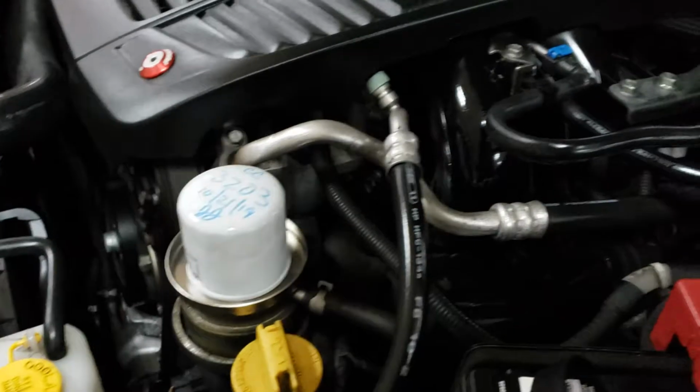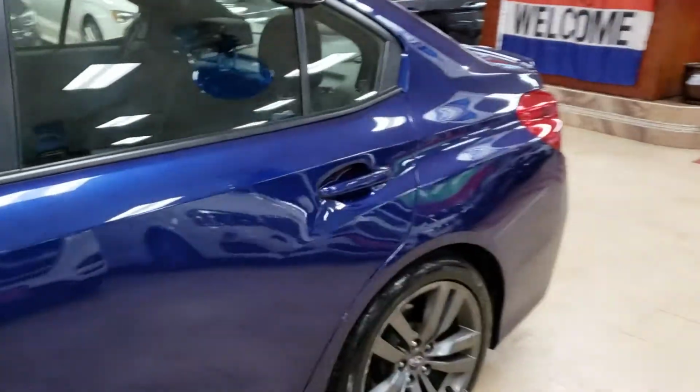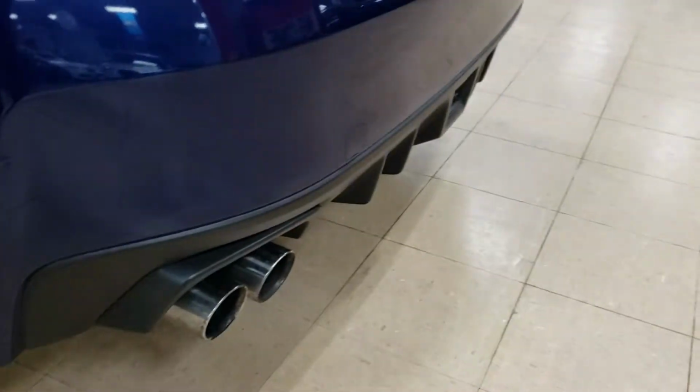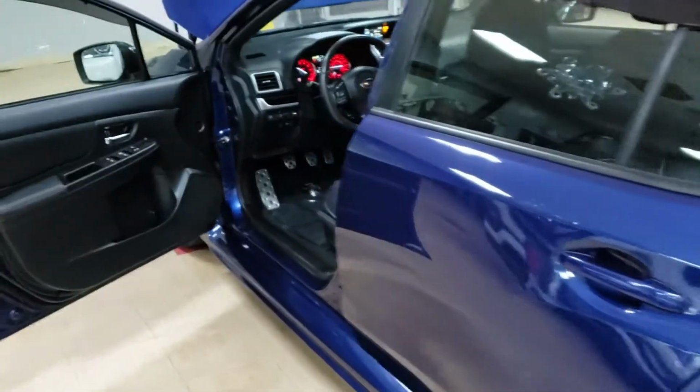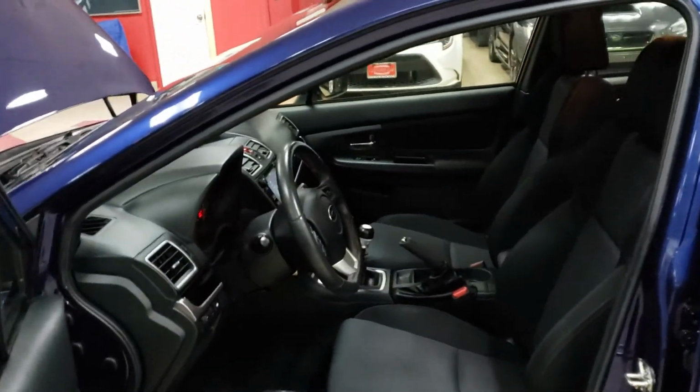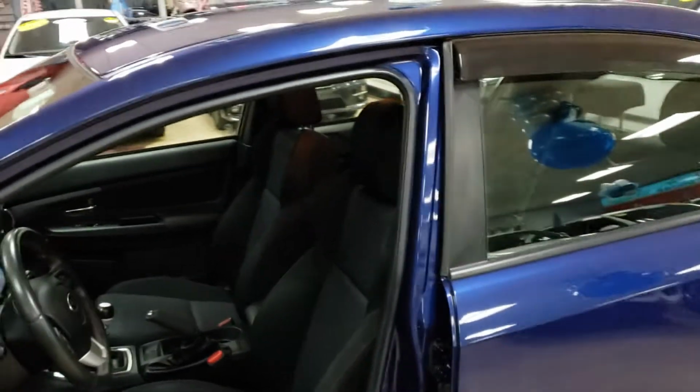Is this modified? I'm not sure if this has a specialty exhaust already. No, I think the exhaust is stock on this one. I don't think this one has a modified exhaust. Nevertheless, it's in great condition. It's beautiful, ready to be driven or ready to race.